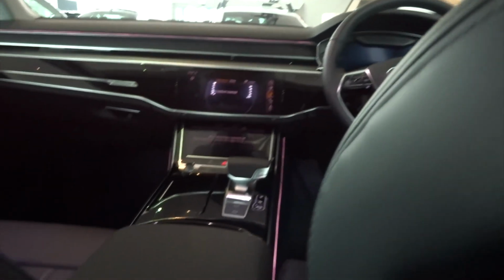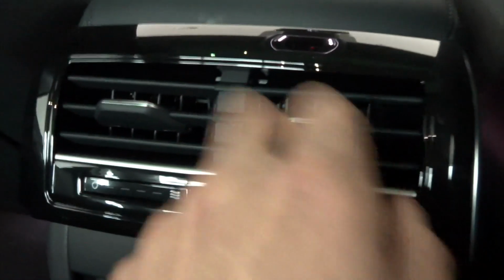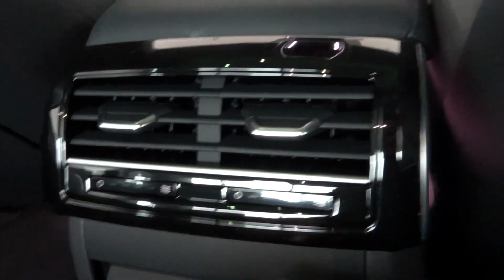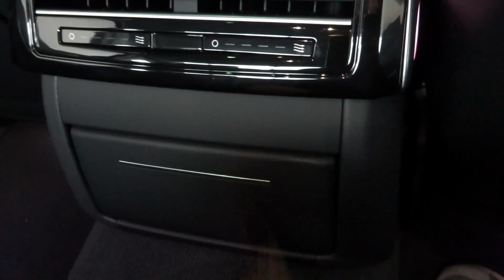You've got space to keep some books or magazines over here. A lot of leg room. Got more of the ambient lighting over here as well. Got the air vents for the passengers at the back. You can control the wind settings from here, and 2 charging ports as well, 12 volts. Close it like that.